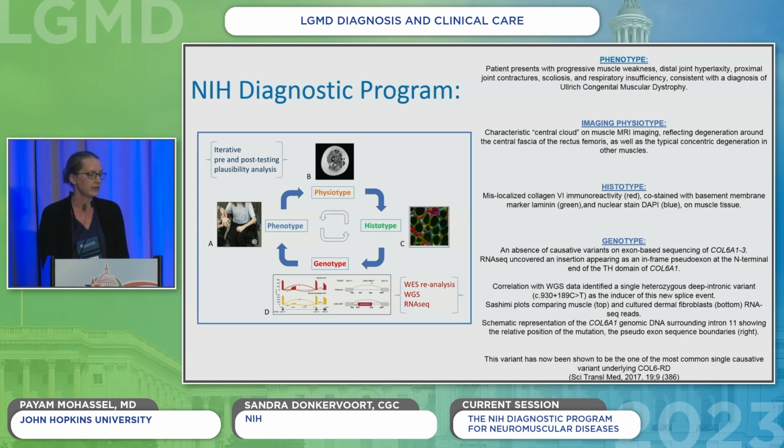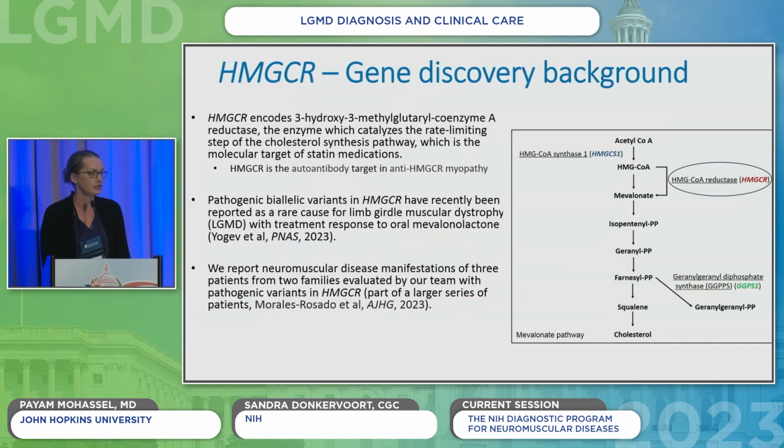And by working together with many of our collaborators, many who are in the room, both internationally and nationally, we're able to now establish that this variant is one of the most common single causes of collagen 6-related dystrophy, providing us with new avenues for therapeutic targeting and intervention.